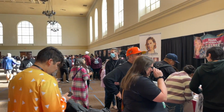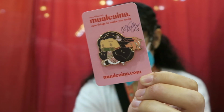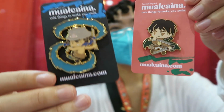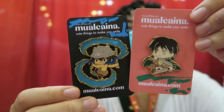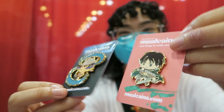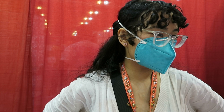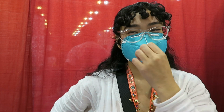Paid too much money, so I got the voice actor of Nezuko to sign it, and then the voice actors for Eren and Inosuke. He was really nice. I'm surprised he had a lot of energy given that the line was super long. And then later today I went to meet Mikasa's voice actor so she can sign that pin and then I should be good, I think, for the weekend. There's a lot of good voice actors.